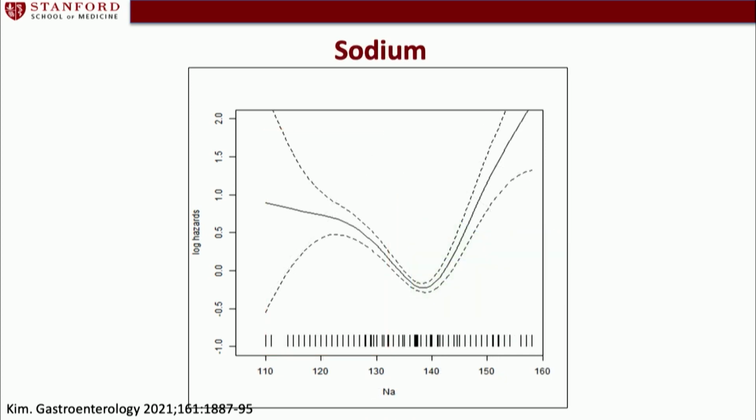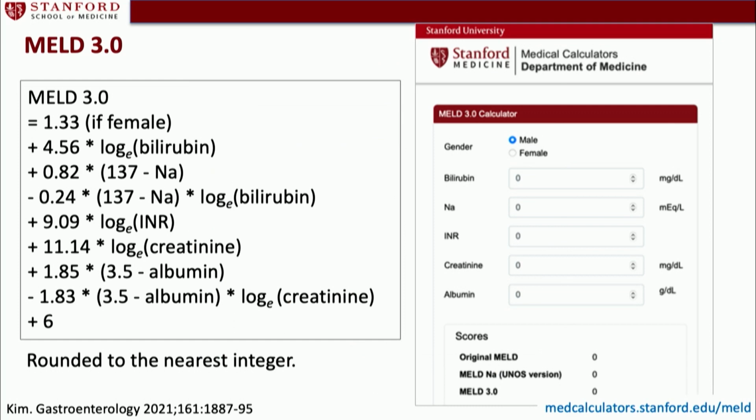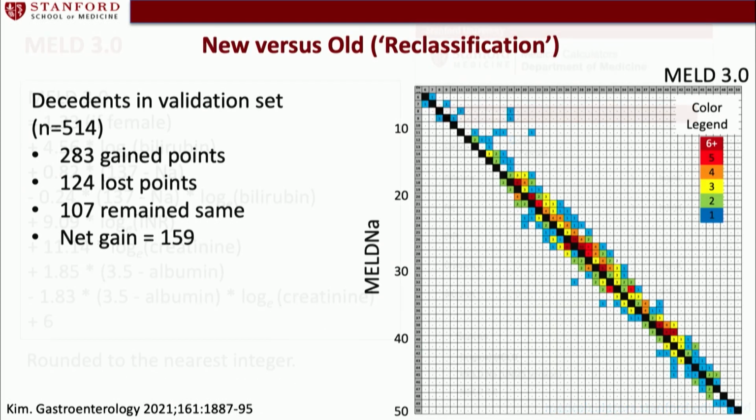Sodium was already in the MELD sodium score. We did not change that, reflecting that hyponatremia is a bad thing for our patients. The new variable is albumin. We modeled it between 1.5 and 3.5. So with all of that, we came up with a relatively complex equation to calculate MELD 3.0. Now you can do it with an online calculator. MedCalc and other apps will have MELD 3.0 here.